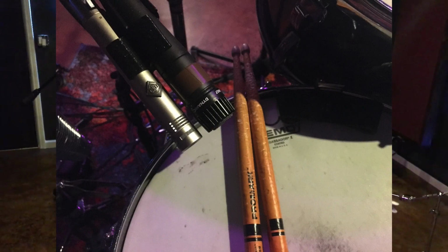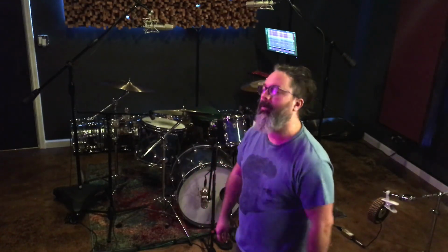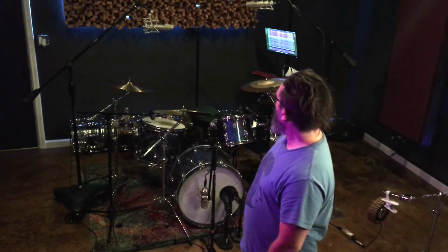And then I have 3 Neumann KM84 clones that I built, one of which is on the snare and features a hypercardioid capsule and an extra beefy capacitor that helps it keep up with the sound pressure levels when I'm really cracking on the snare, so the capsule doesn't distort. Let me see, what else?